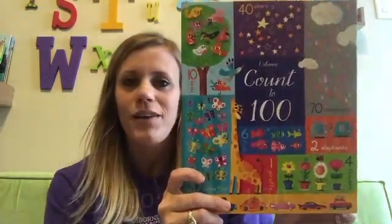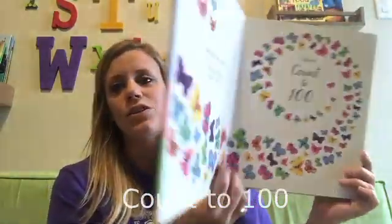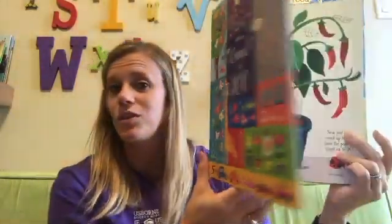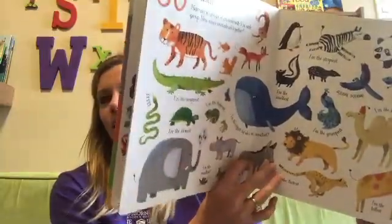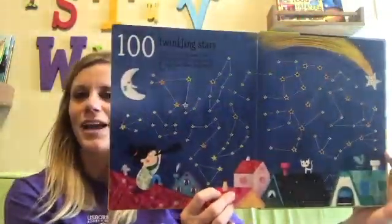Then we've got Count to 100. This is a great one if you have a little one that's learning how to count. Count to 100 takes them first through 1 through 10 individually, and then it kind of jumps by tens. They count by tens all the way up to 100. But each page has that number of items for them to count all the way up to 100, where they have 100 stars to count at the end.